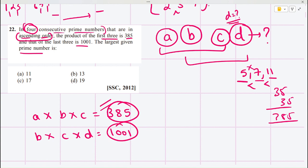A multiplied by B multiplied by C is equal to 385. A we took 5, B we took 7, and C we took 11, so this will be equal to 385. Then after 11, what will be the next number? The next number will be 13, because 13 is prime and consecutive, in the same order, and ascending as well, so this comes out perfect. Then they say B, C and D. If we cross check with B, C and D, then we have 7 multiplied by 11 multiplied by 13. So 13 sevens will become 78.